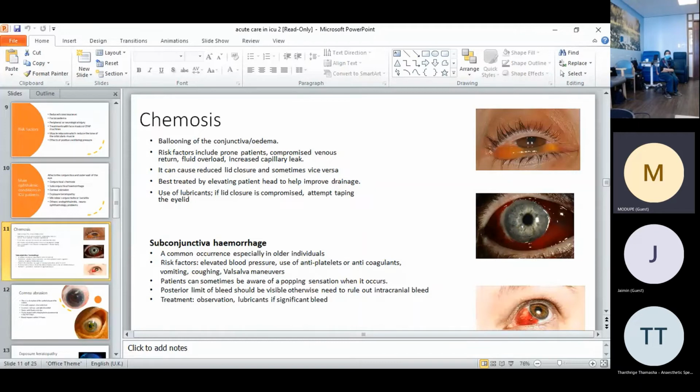So just be aware of this, and also check if there are any risk factors that could have predisposed the patient to having this. And if that is absent, again, you need to check that it's just a simple subconjunctival hemorrhage. In terms of treatment, you just need to observe and you don't need to do anything. But if it's very significant, causing significant ballooning of the conjunctiva, again, you can put lubricants just to ensure that the cornea is well lubricated. In fact, it almost seems as if all that we do in ICU is to make sure that the cornea is well protected with everything that we do.